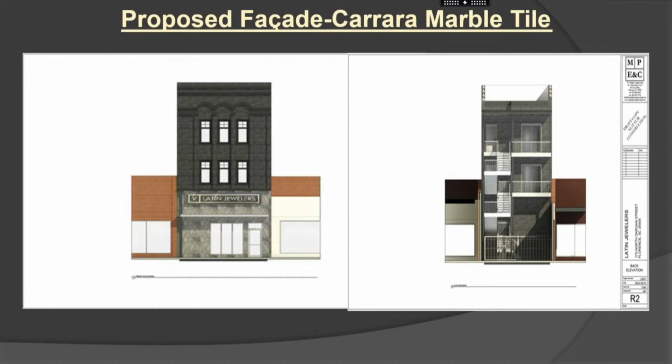It does make sense that there's a riser in there. Is there access from the outside? No, it's not required because of the size. Okay, so it's only access from the inside. Okay, that's better. That's all I have. Any other questions?